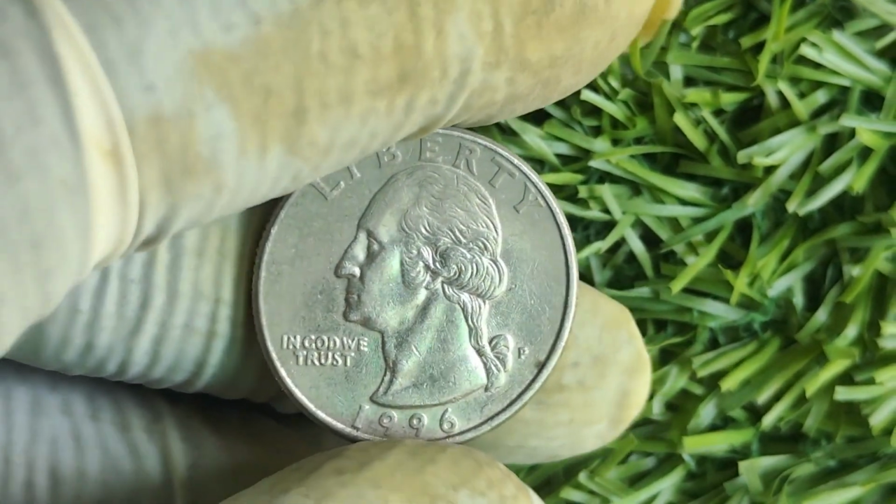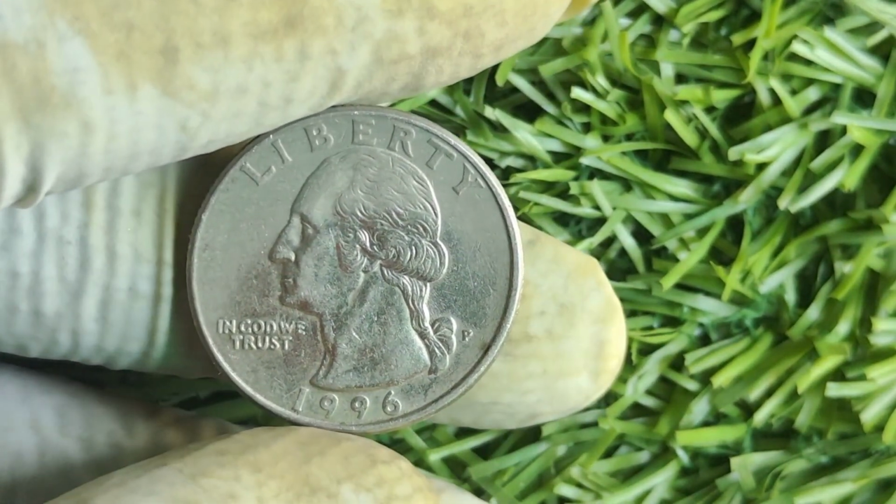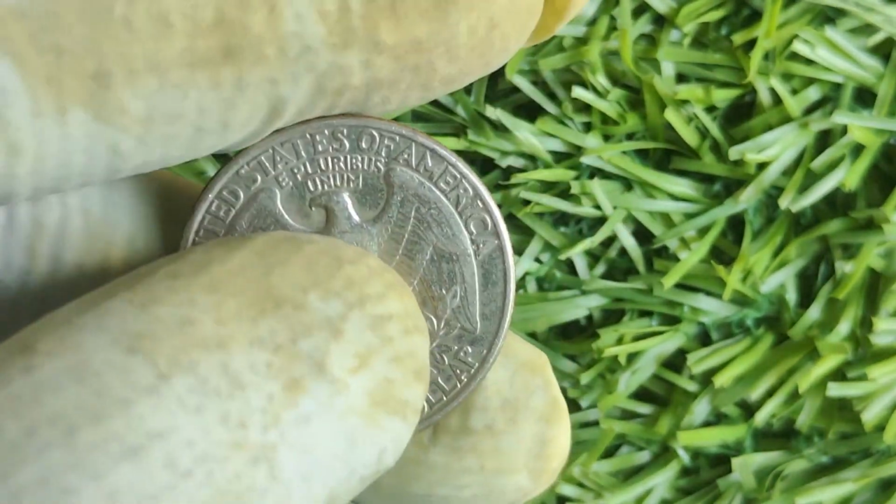So, what are you waiting for? Check your spare change, search through your old coin collections, and see if you have a 1996 P Washington quarter hiding in plain sight.